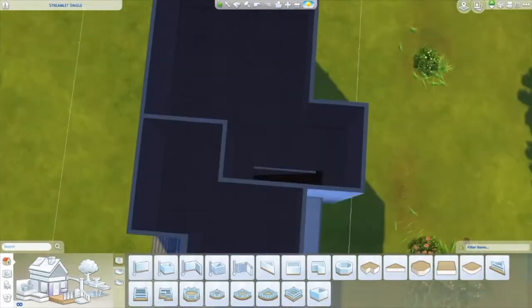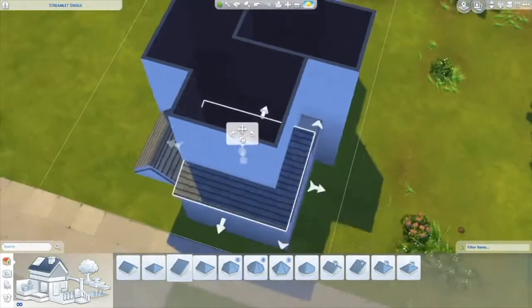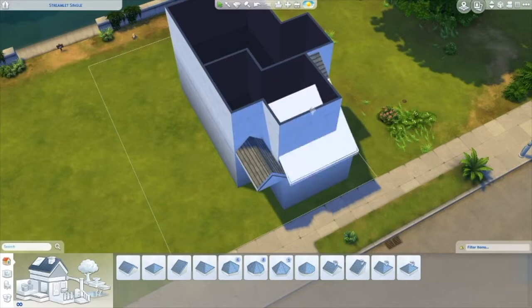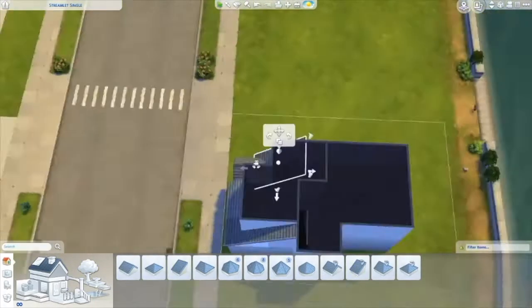But yeah, so this is a... I want to say it's a Tudor. It's not a Tudor. It's a... Oh man, I'm sorry, I forgot. But yeah, it's a really cute, little narrow home.